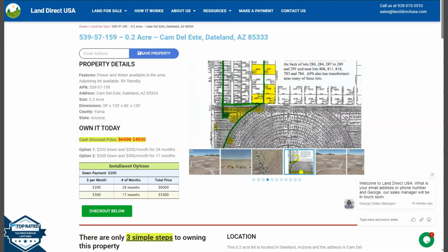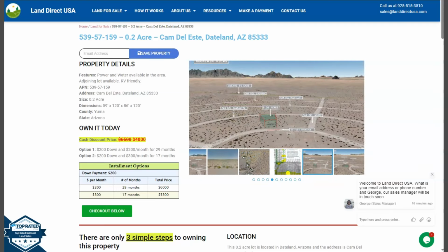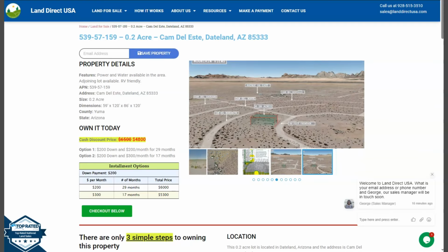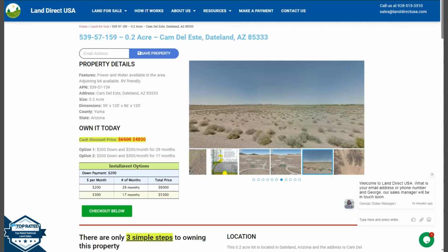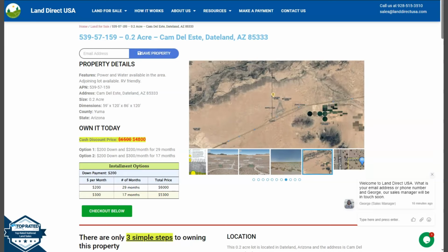We are a source of quality and affordable land. We have your 0.2 acre lot. This is at Cam Del Este, Dateland, Arizona, in Yuma County. On this page, you can check some gallery photos of our aerial views and some actual photos of the nearby area. Let's take a quick look.